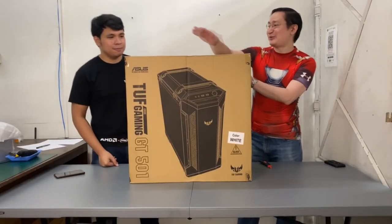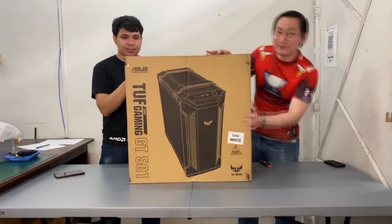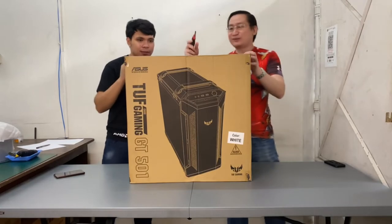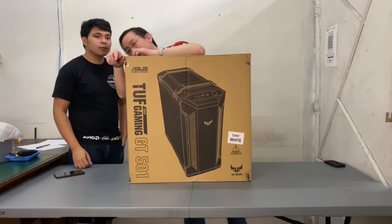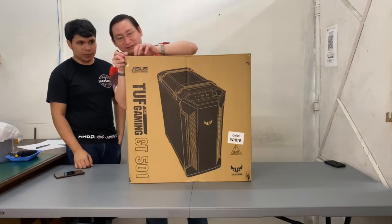So guys, yun na po yung ating mga parts kanina. And last but not least, itong hulk of a big chunk of case na po guys, ang bubuksan natin. So titingnan muna natin, bubuksan natin ito para makita niyo po guys kung ano din ang case nito kasi color.